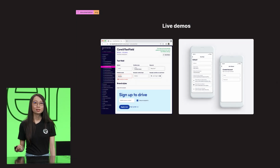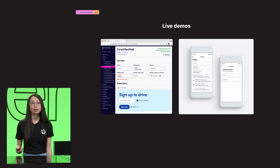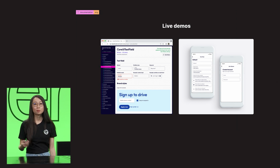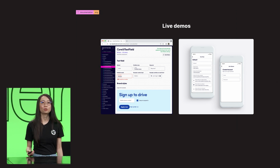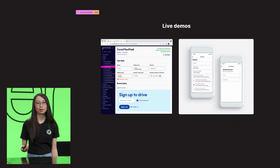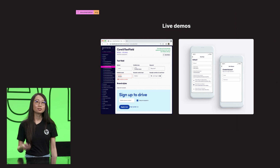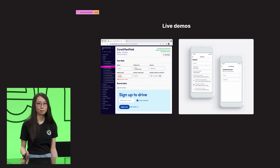For live demos, we use Storybook to showcase web components, and for iOS and Android, we render demos in the Lyft app. We show examples of the different options available, and for some components, we demonstrate how it's built into a more realistic use case. For example, here, we're showing a demo of a sign-up form using our text field component. Users also look at the source code of our demos to see more complicated usage examples.